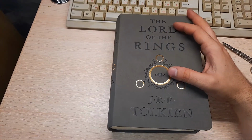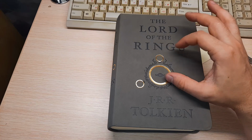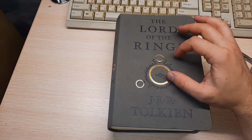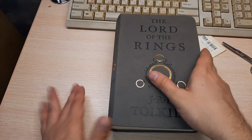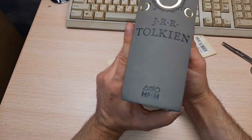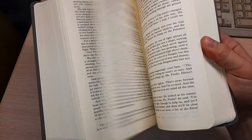If you want your Lord of the Rings in one volume, all the books in one volume, and you want it cheap, definitely take this edition while it's still available on Amazon or eBay. Definitely take it. It's a very nice edition.